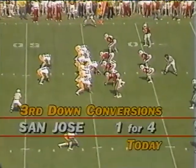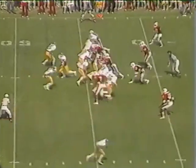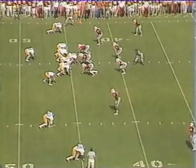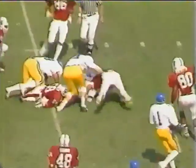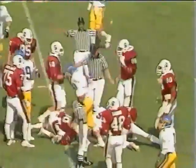It is 3rd and 1 at the 44. Clarkson, he'll throw 3rd and 1. Why not? He puts it up and gives Kearse a chance to run underneath it, but he can't run out of bounds. And draw. Art King gets the first down, gets up across the 40, down to the 38-yard line.